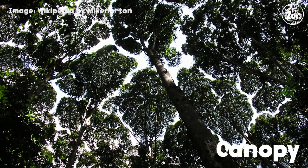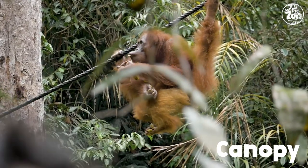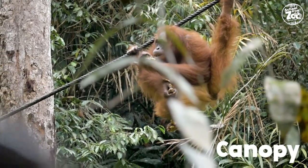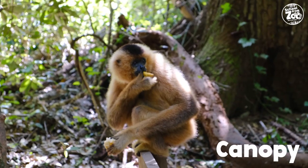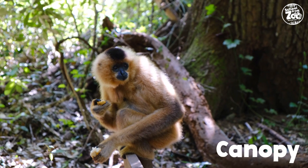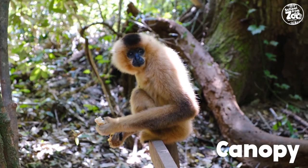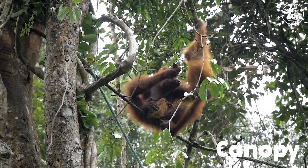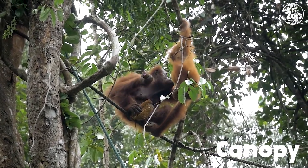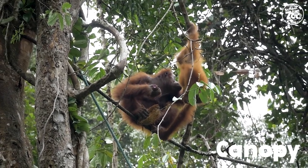Now I know that for a lot of people, if I told you that the canopy is 40 metres up in the air, it doesn't mean a lot. But I want you to imagine that the rainforest is just like a multi-storey building. If you live in a house that's got two floors, so a ground floor and a top floor where your bedroom is, then the rainforest is a bit like that, only taller. The canopy, where a lot of the animals will be found, will be maybe 12 floors up in the air. Maybe even more, maybe 15 floors up in the air.